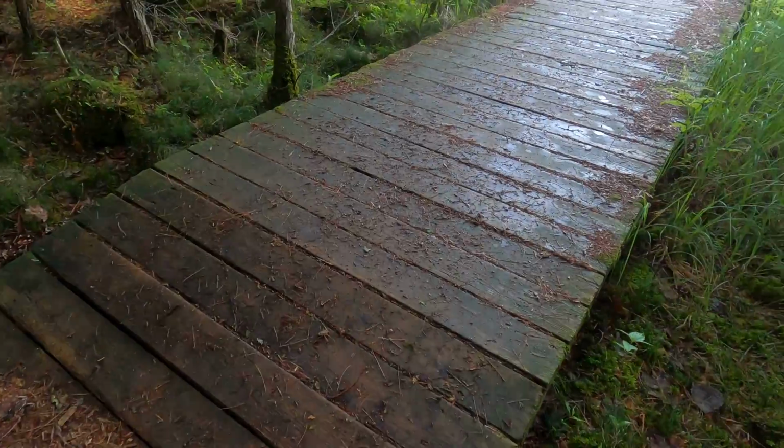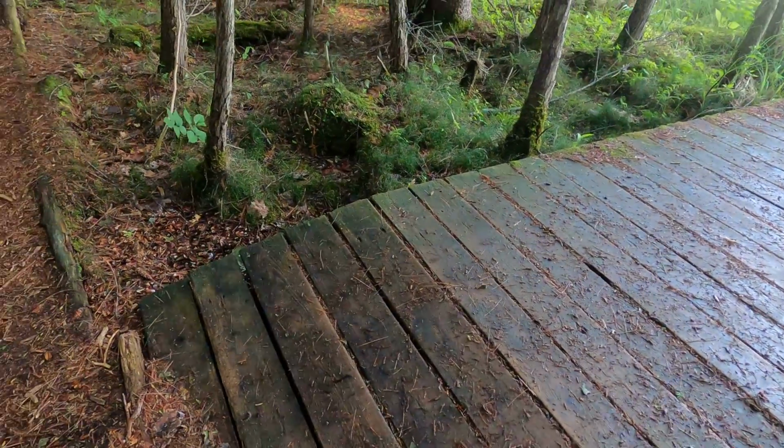On one part of the boardwalk area where there's a dock that kind of goes out, I stepped on it and the board flipped up and it was a little bit scary because if somebody else was on that, they could actually hurt themselves on it. But again, you can't really tell unless you actually step on the board. All in all, it was a great trail.